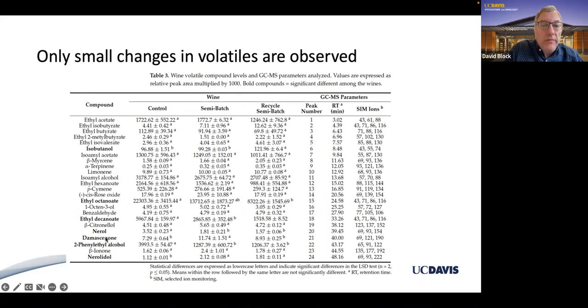So 1, 2, 3, 4, 5, 6, 7 were somewhat different. And interestingly, the isobutanol was a little bit higher in one of the experimental treatments versus the control. For the most part, anything else that was significantly different was actually lower in the experimental treatments, the nitrogen feed versus the control. One of the things you have to ask yourself is, even though these treatments are different chemically, are they different from an actual sensory point of view? Can humans sense the impact of these chemical differences?